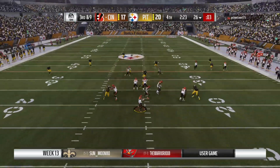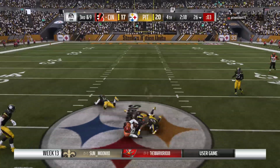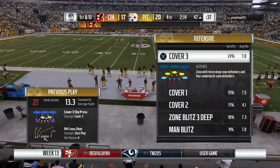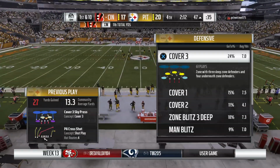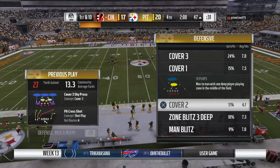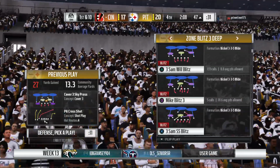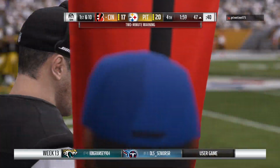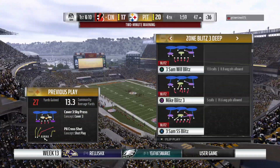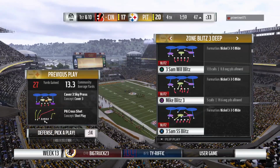To throw is Bridgewater. Got his man complete over the middle. It's Bryant. And he'll be taken down, but not before they work it across midfield. A very solid gain of 27. Time for a break. We'll come back, see what transpires after this.